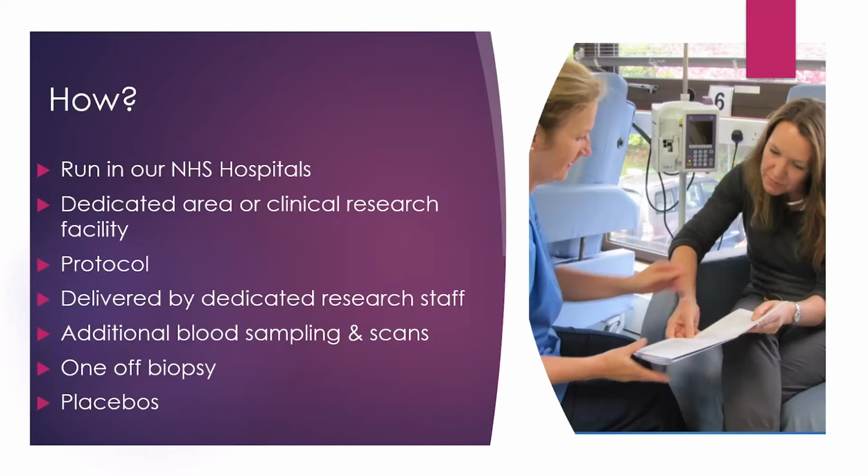You do occasionally get additional blood sampling and additional scans, but this tends to be in the earlier stages of a clinical trial, and we only do it if we have to. So by the time we get to the later stages, we don't bring patients in for additional scans if we don't need to. One-off biopsies are occasionally used, tends to be in the very early phases of a study. Not very often, but it's worth mentioning that they do happen sometimes.